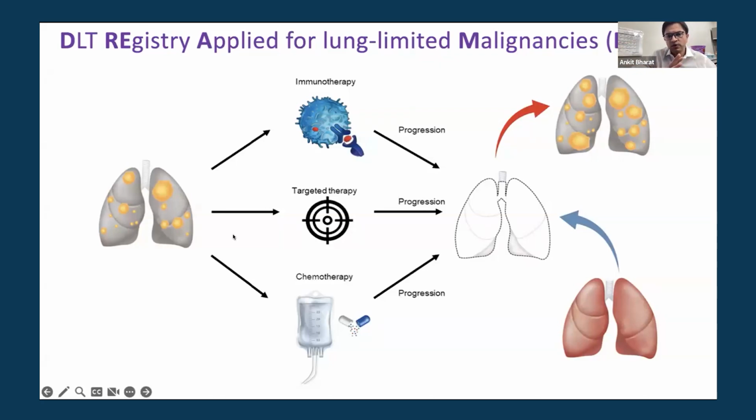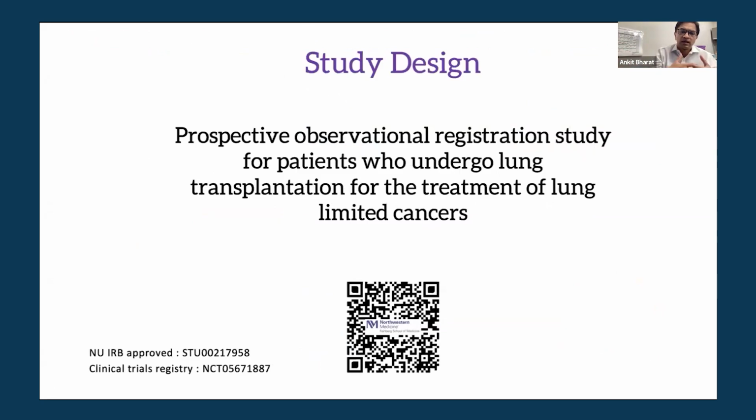This is kind of the summary of the program that gave rise to this idea. Ultimately, it's called the DREAM program. It's an acronym which I've put on the top of the slide: Double Lung Transplant Registry applied for lung-limited malignancies. So that DREAM program was done as part of an observational study. This is only offered at Northwestern, only place in the world, to the best of our knowledge. Certainly no other place in the country is offering it.